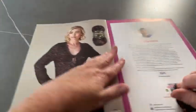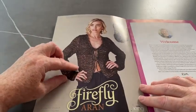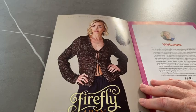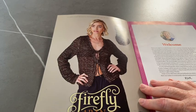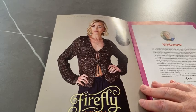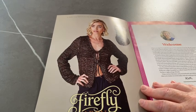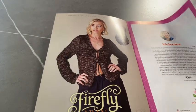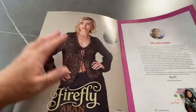This is an advert for the new Firefly yarn by King Cole. It's an Aran. It's very snazzy. It looks a bit like, well, quite a lot like, The Universe by Ice Yarns, but that's all acrylic rather than having any wool in it. But they don't have the really rainbow one. And also, they have no stock whatsoever because I tried to get it.